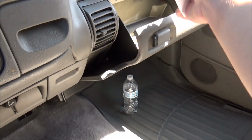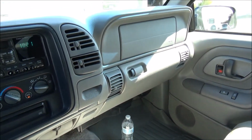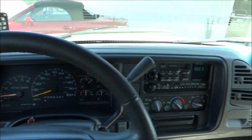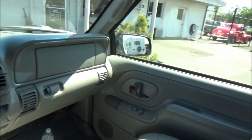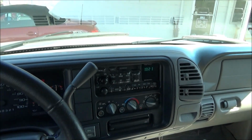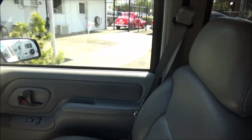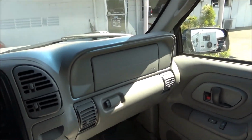I just guess this is a prime example of the longevity of these GMT 400s when taken good care of, because this is just awesome in here. But anyways, moving on.